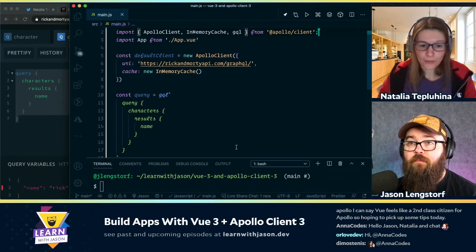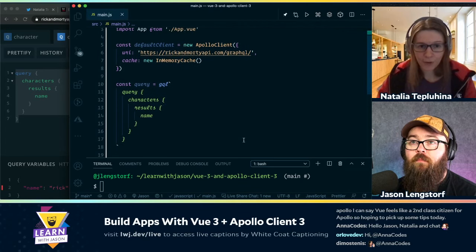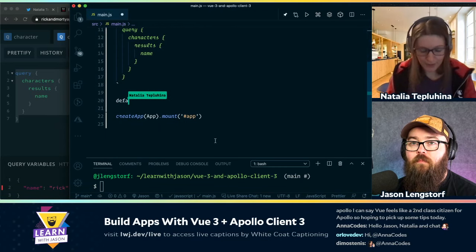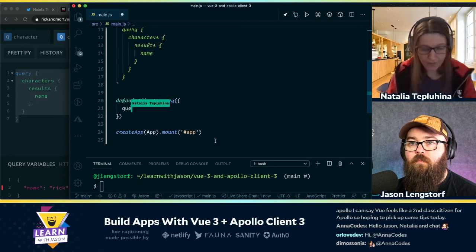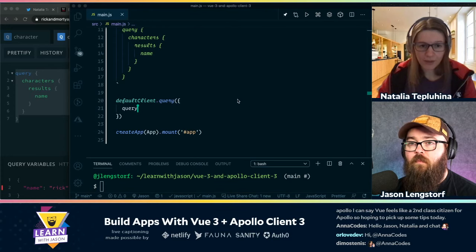So now we can work with our client, because we have the default client and we have a query. So let's make the first call. We will be using default client query. And here we need to specify the query, actually. Right? And then we need to resolve our promise. So let's just console log it.